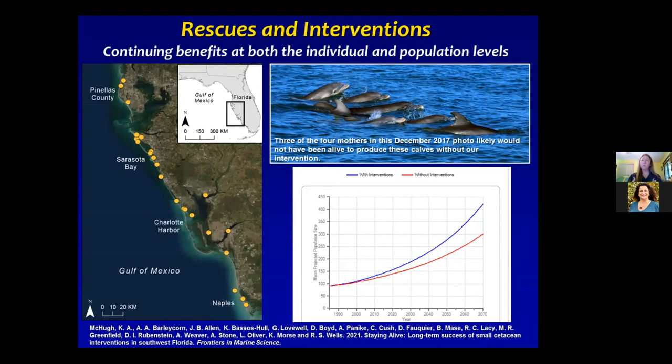So we saw that and thought, can we analyze how this might be benefiting not just these individuals, but whole populations if we're able to intervene and rescue when animals get into trouble before they strand? In this case, all these animals were disentangled prior to getting so badly injured that they stranded and stopped swimming. We worked with our collaborators all up and down the coast from Pinellas County all the way down through Naples, Florida, and looked at the long-term success of rescues. We found that we actually had measurable population benefits.